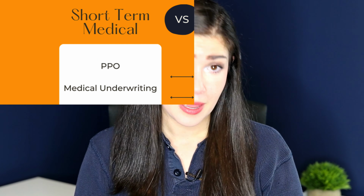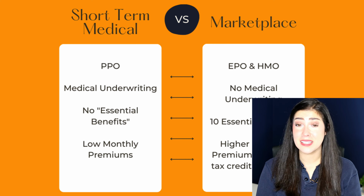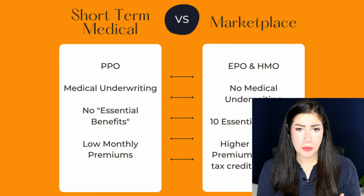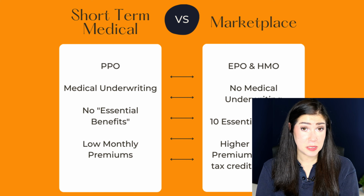These types of plans tend to be better for people that are younger and healthier, and they can be found both on and off the marketplace. And then there are even short-term medical plans. These are a type of private insurance plan that are available for a period of up to 3 years in many states. Now, short-term medical plans are great for people that don't have access to those premium tax credits, because if you do go to apply for a plan through the marketplace and you're not eligible for a premium tax credit, then those plans can be a little expensive.